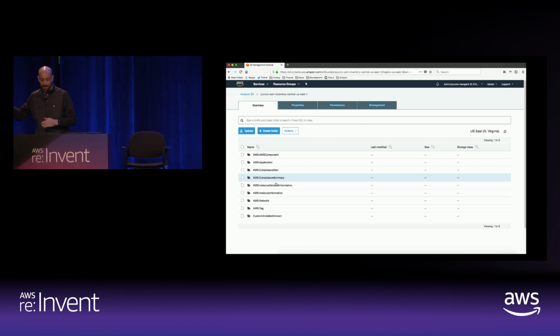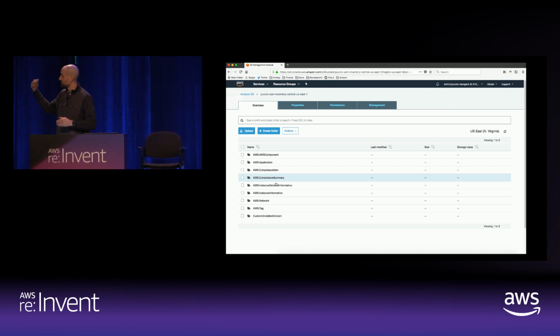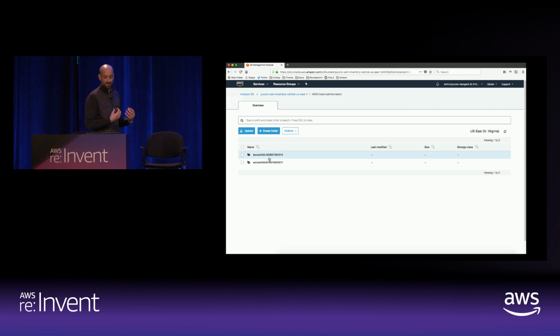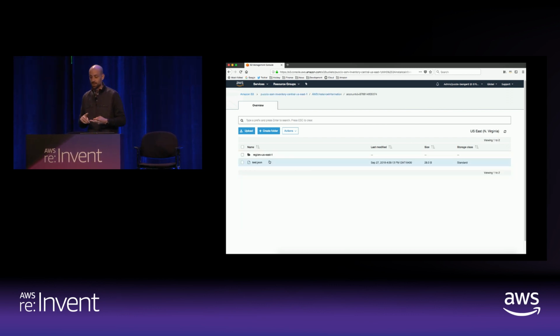And what you're seeing here is essentially the defaults, right? So we have things around instance information, we have things around network, so on and so forth. And what's super cool about this, if you think about it from a data structure point of view, is that it's consistent. It's by account ID, and it's by region.